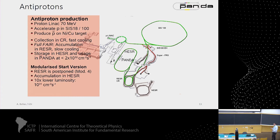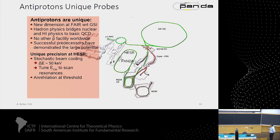And of course, as we heard also from previous speakers, antiprotons are unique probes. It's a new dimension at FAIR with respect to GSI. This has not been there before. Hadron physics, which will bridge nuclear and high-intensity physics to basic QCD. There is no other antiproton facility worldwide operating at these intensities. The successful predecessors have demonstrated that there's a large potential.